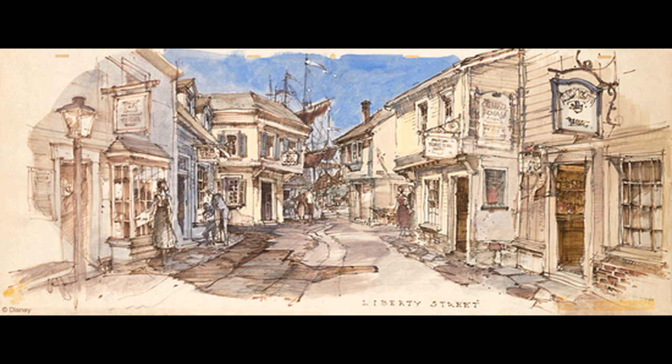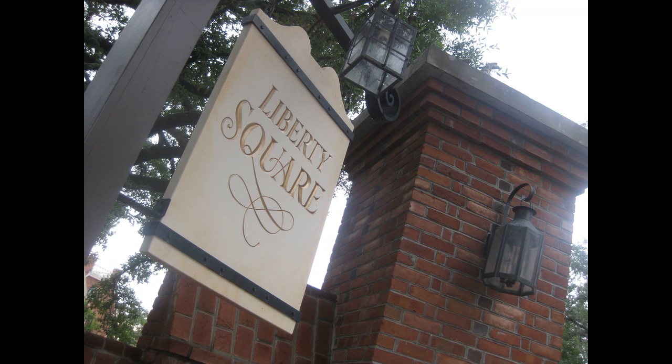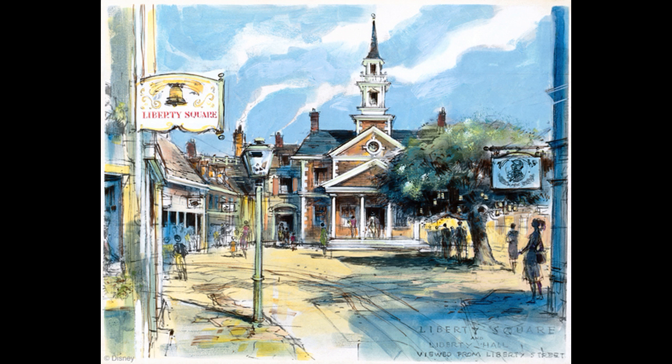Okay, next. That's right, we're talking about Liberty Street. Not to be confused with Liberty Square, although the ideas for the kind of mini lands are almost exactly the same. Liberty Street would be basically Liberty Square, America around the time of the Revolution.